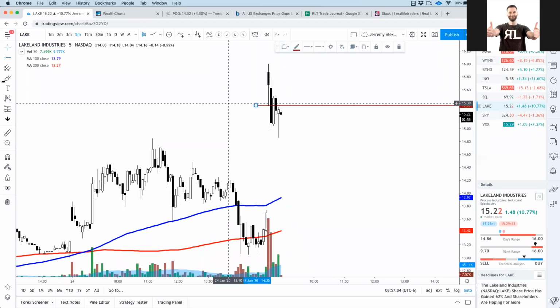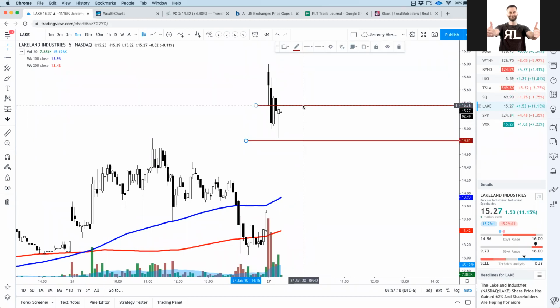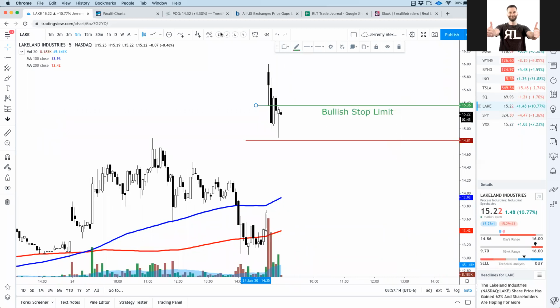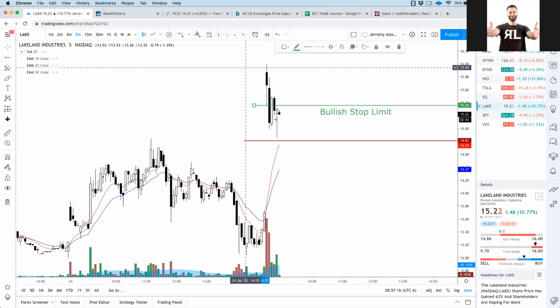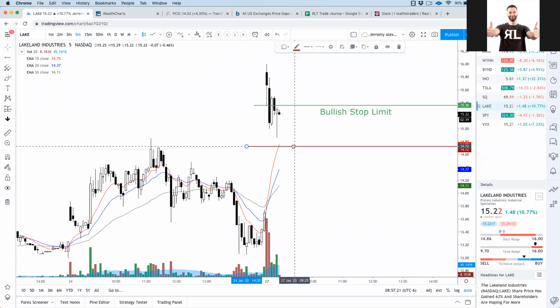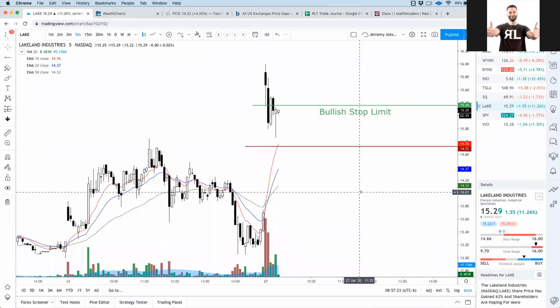Oh, that is nice. That is nice. I'm gonna have to set this one up. I don't even trade Lake, but that hammer by itself is just ridiculously good. Time is 8:57. I'd almost want to put the stop down here, even though that's a little bit of a large stop. It's up 11%.